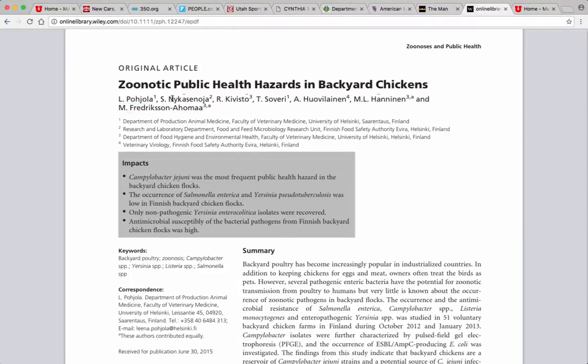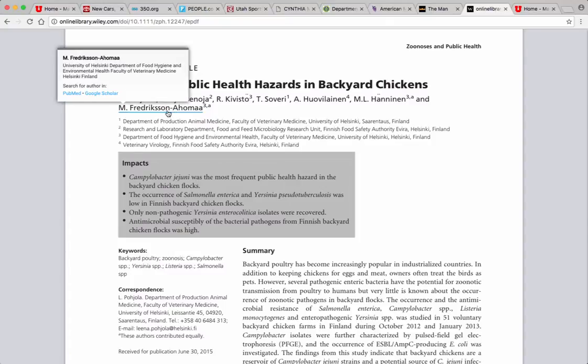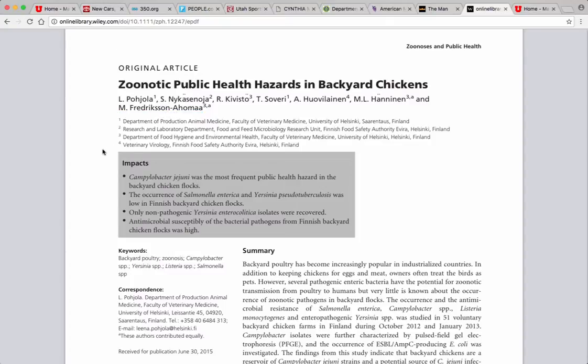You can see all sorts of things about where they came from. First of all, you can see their names. That's very critical. There's no such thing as a scholarly article that's anonymous. You can see where they come from. This University of Helsinki shows up here a lot, the Finnish Food Safety Authority.